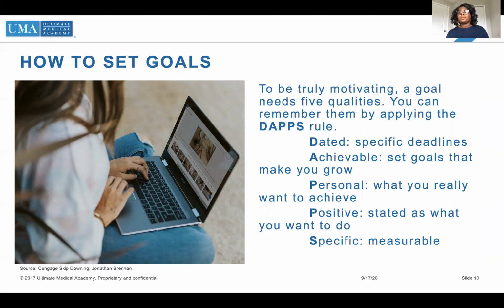The DAPS rule is quite similar to what you've probably learned around the SMARTer goal framework, but it's another way of thinking about how you can make sure that your goals are not just specific, measurable, attainable, or timely, but that they motivate you to reach your goal. So using this framework is a good way to determine how truly motivating your goals really are.